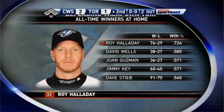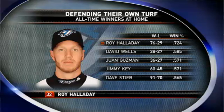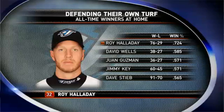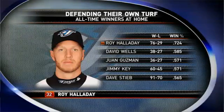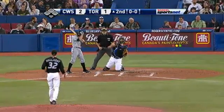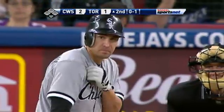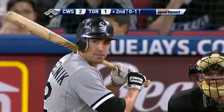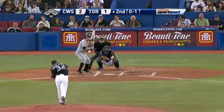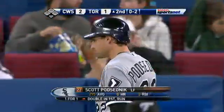The comfy confines of home. A .724 win percentage here at Rogers Center. Really just lopsided, too, when you look at that. The next guy, David Wells, is not even close to the winning percentage that he's got at home. Doc with 138 career victories all told. He's chasing only one other man now in Blue Jay history. Dave Stieb had 175. And he quickly gets ahead here of Scott Podsednik.